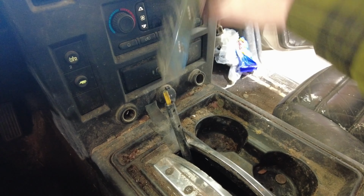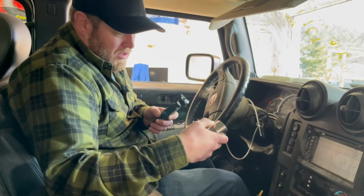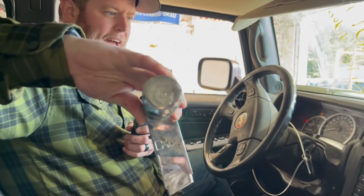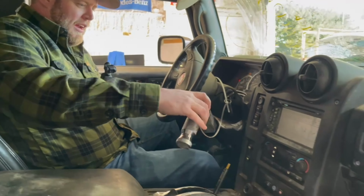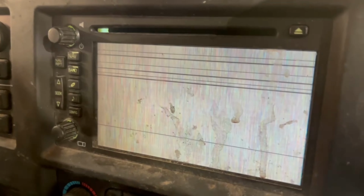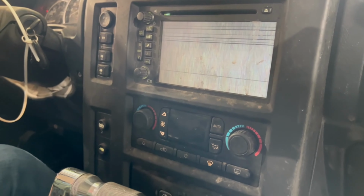Oh. What is this thing? Seriously. Oh, it's got an H2 logo in it. This thing's kind of badass. Oh, look at the radio. That's exactly what I would expect from this thing. What a hot piece of garbage. Climate control's junk. The motor's running great.